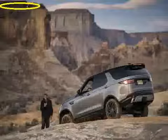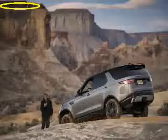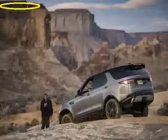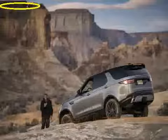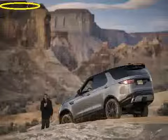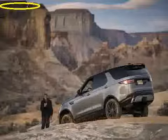Each seat folds independently into 21 seating configurations. Send them tumbling and folding via electric switches or even through an app on your smartphone. Fold the headrests from the touch screen for better sightlines. And the inner tailgate is a perfect place to pre-game.